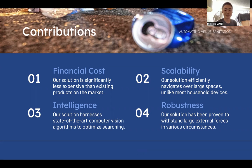Number two, it's very scalable, so you can easily extend this project by adding more robots, which will work in parallel with the other robots as you increase the number of robots you have.